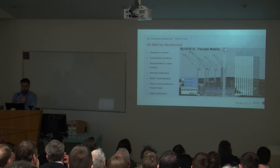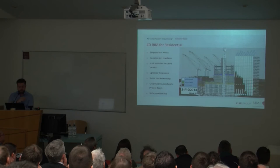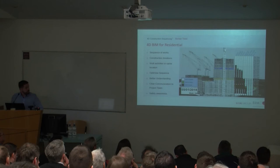Then this here would be Wembley Parade in London. On the right hand side, this is dealing more with the fit out and the actual construction sequence floor by floor. So we have a table on the right hand side, and then on the left we have a legend: work complete, work in progress, and work incomplete.